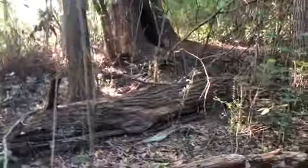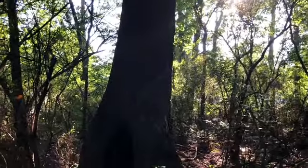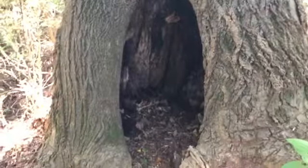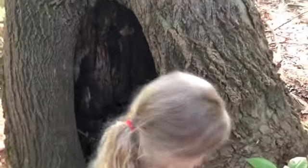That's not it. You see it? So last time we were here, we discovered, look how pretty that is with the sun shining through. But we discovered, sorry guys, I'm out of breath, we discovered this cool hollow tree. Look how awesome. Looks like somebody might have tried to start a fire in there or something. You can't tell, but this tree is huge, and she could literally walk in there. She won't do it, but she could fit in there. It's just really cool. You don't have to go in there, baby.